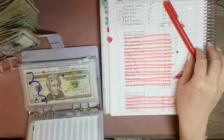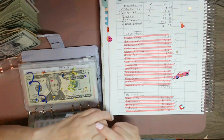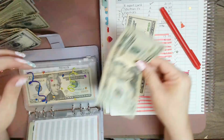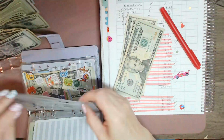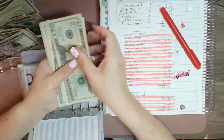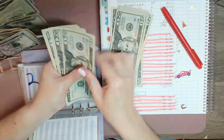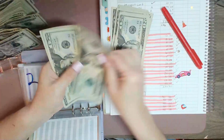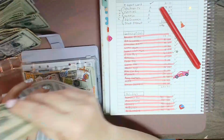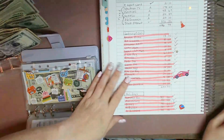Okay, so L's birthday is going to get 40. All right, L's birthday is in November. All right, so let's go ahead and open up this. So now L, for his birthday, he has 20, 40, 60, 81, 20, 40, 60, 82, 20, 40, 60, 83, 320. I usually try to save about $400 per person for birthdays. All right, let me go ahead and flip this over.